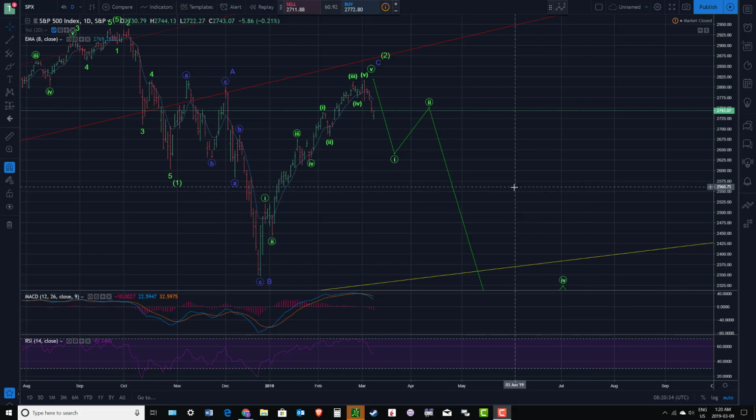Let's have a look at the end of the week here for the major US indices. Starting off with the chart here on SPX. Alright, so this week had some nice bearish follow through after that sell signal on Monday.